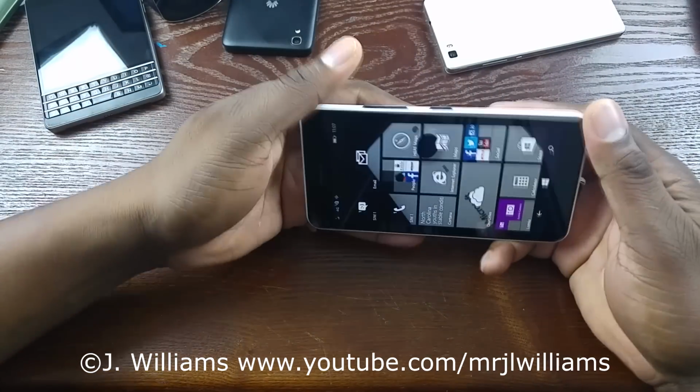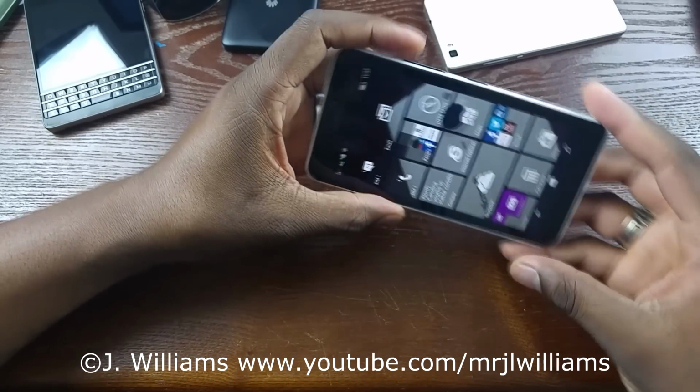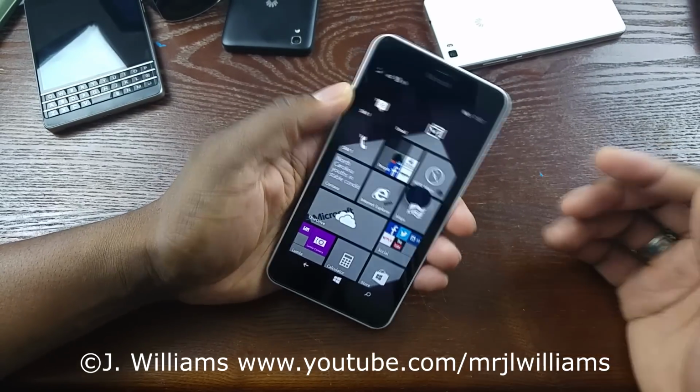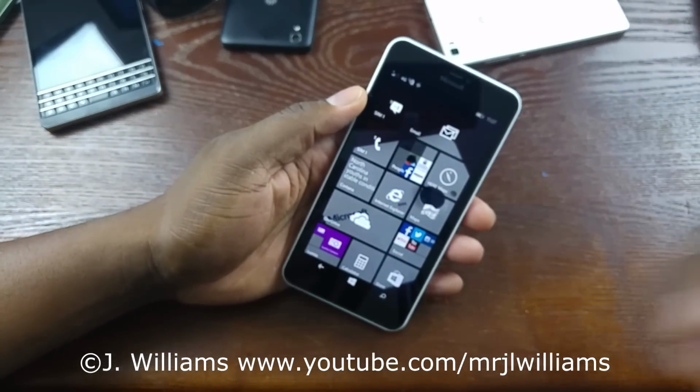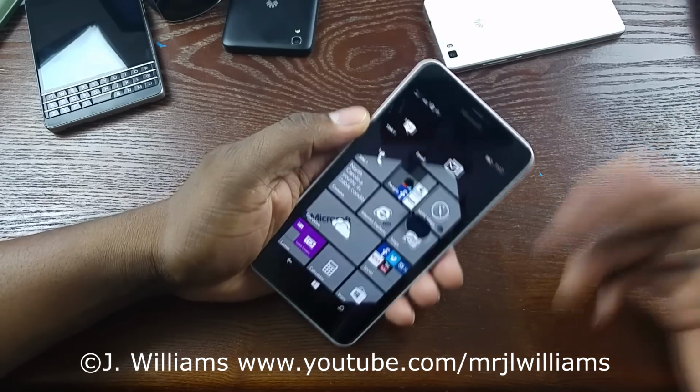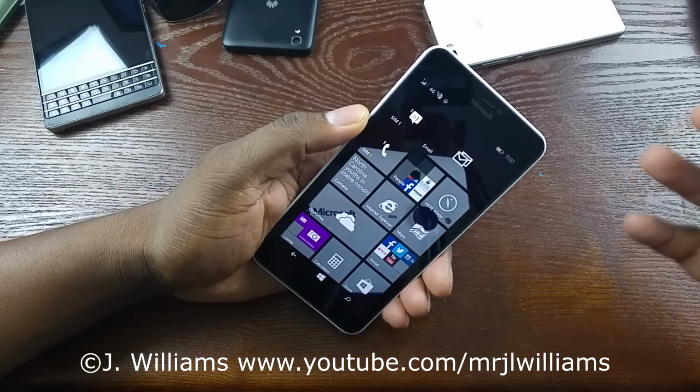But when you hold it like this, it doesn't muffle, but it's just not a loud speaker. It's good enough. When you plug the headphones in, I think you'll be impressed. Sound quality, it's average at best, but it's still doable. It's really good.